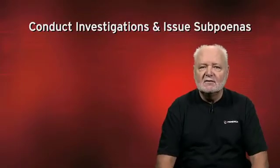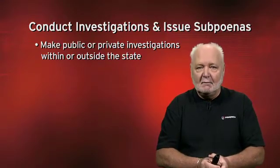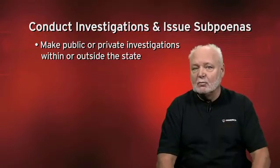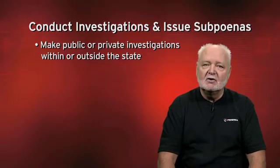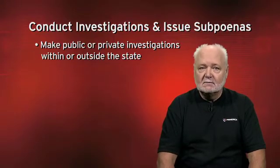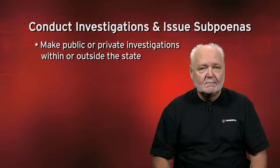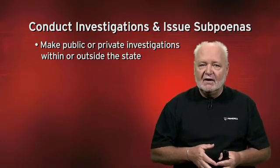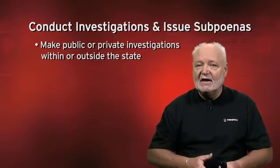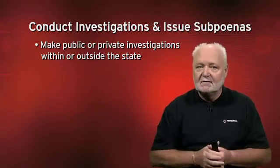Now, conduct investigations and issue subpoenas. The administrator may make private or public investigations within or outside the state. I mentioned that a few moments ago, that the administrator can conduct investigations outside of their state. Note that these investigations may be public or private. So the administrator could be investigating a broker-dealer and the broker-dealer not even know it, or an agent and the agent not even know it, or an IA or an IAR and they not even know it.